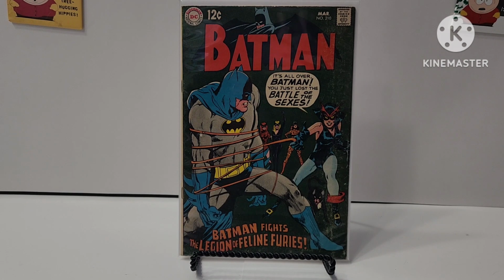So yeah, I'm pretty stoked to get this book. This is my lowest Batman issue that I have. I thought it might have been a first appearance of the Feline Furies, but it's a team appearance. But whatever, it is what it is. I am so stoked to have this book. Let's get up close and personal with this book.